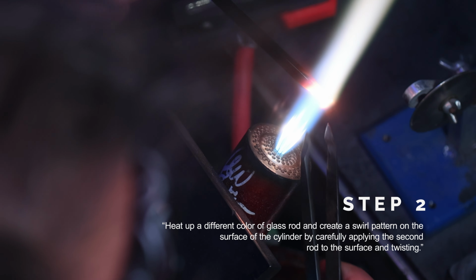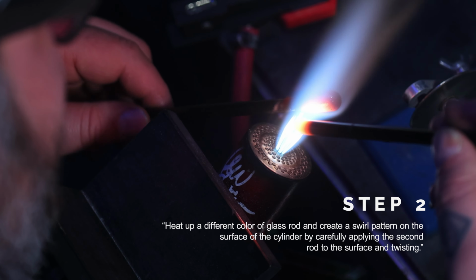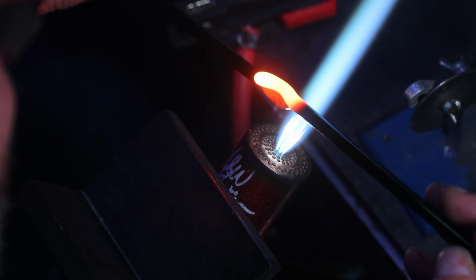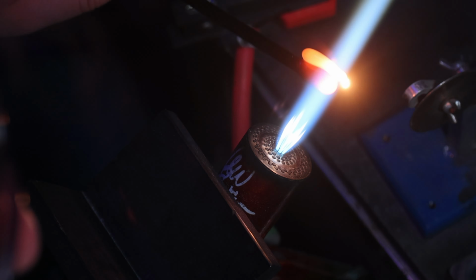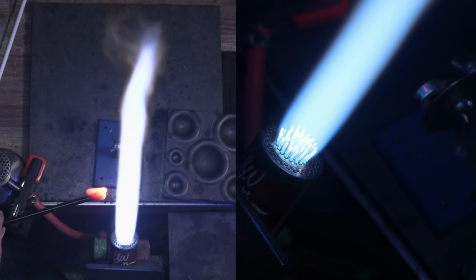And it really didn't say stripe it on or encase it. It was lay it on. So here I go. I'm just going to lay it on just like it wants. And then I'm going to melt it in and twist it. But I want to follow these directions kind of close if I can, and just kind of see what we come up with. So here we go.